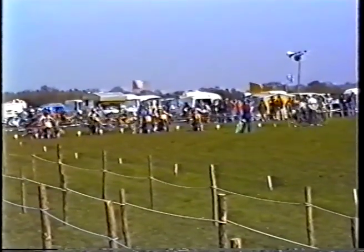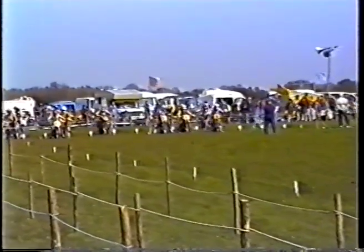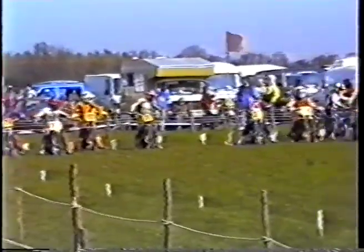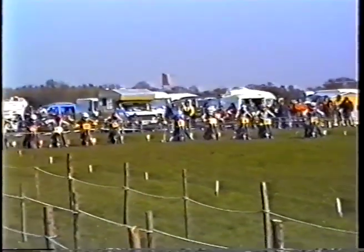If you can hear me in the pit, could number 115 please make his number more readable, please? We're getting confused up here because of the side plate. We don't know whether it's 15 or 115. That's 115, Bernie Edwards, if you can hear us. Could you make the number more readable, please?